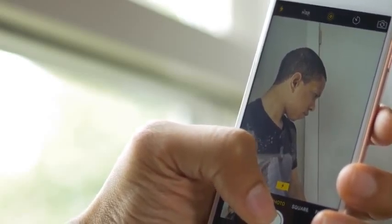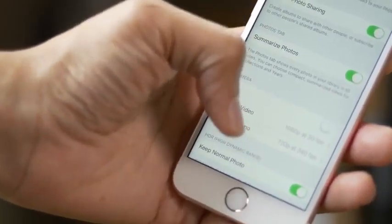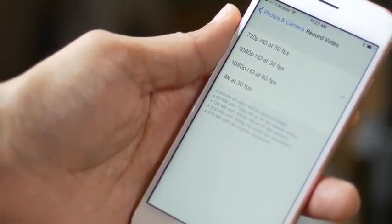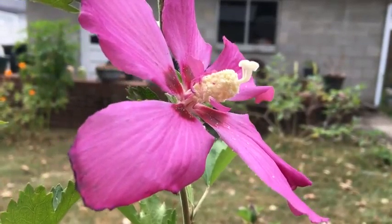Now, in case you haven't noticed, the new iPhone 6s is heavily focused on improving the camera, and that includes video as well. You can now shoot 4K videos at 30 frames per second. Just go into the photo and camera settings and change the option there, and this is what you get.